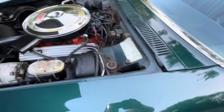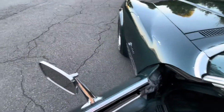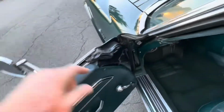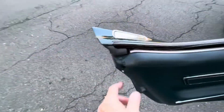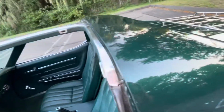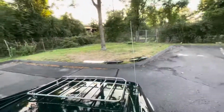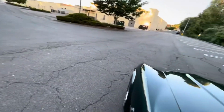All right. Everything else, all the weather stripping, all the door weather stripping, all the way around the door, it's all been redone. All the weather stripping up the sides of the windshield, all the weather stripping down, everything's been done. I'm gonna leave that stuff over here. Those are the T-tops and the rear top. To take it for a little drive, I don't think anyone's gonna bother it over here.